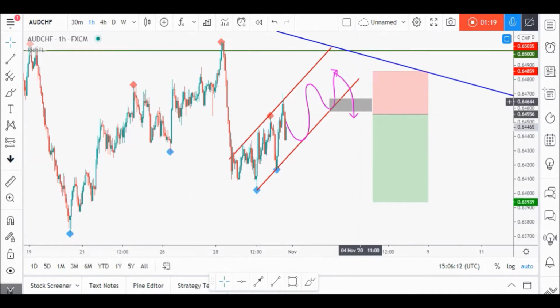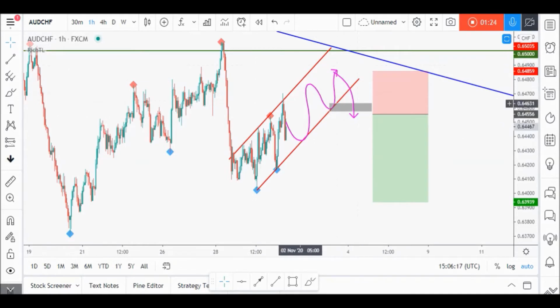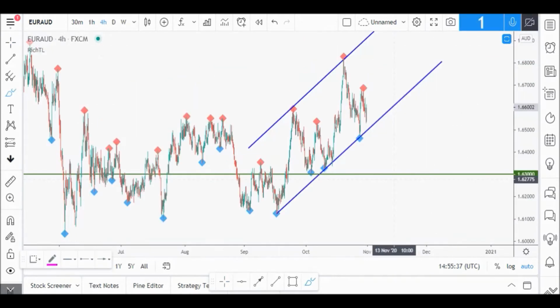Here we go. And meanwhile, until our sell is activated, AUDCHF would be overall bullish, and a movement till our resistance and blue trend line would be expected.